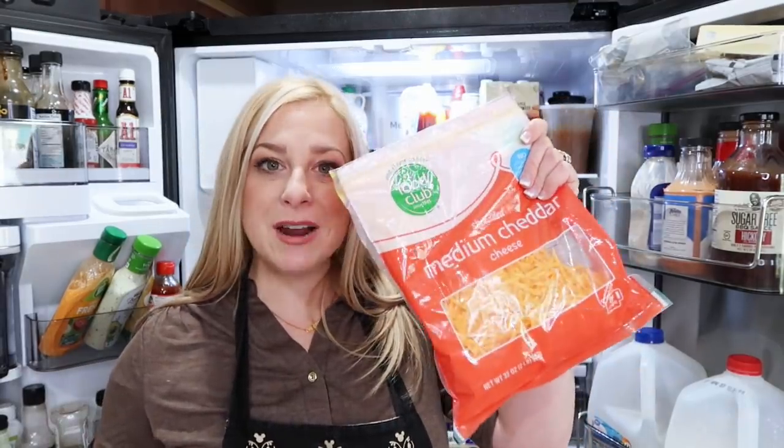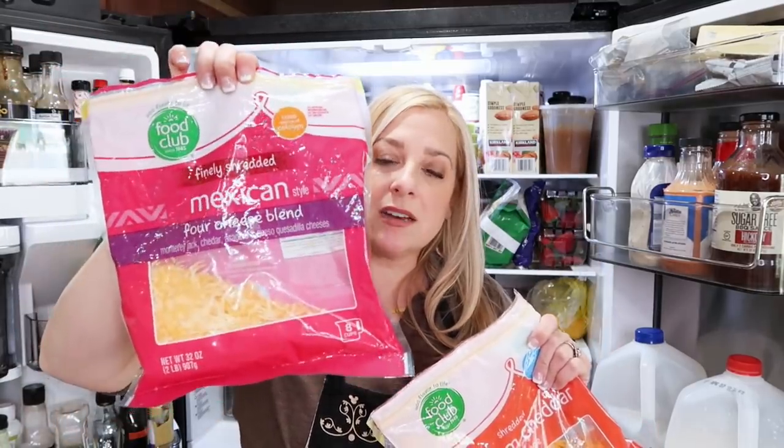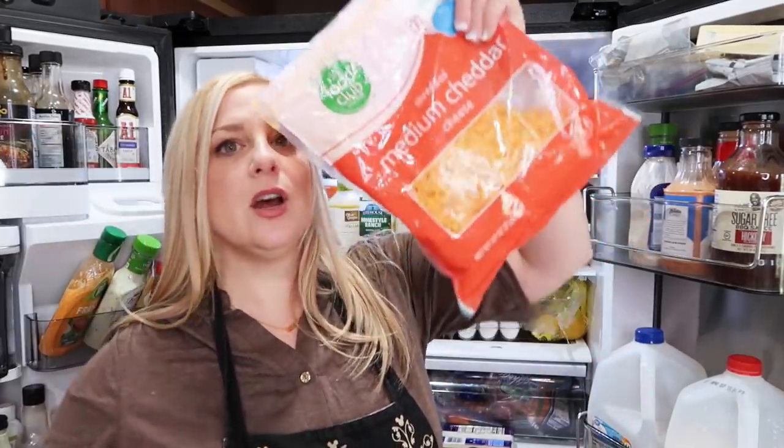Now, if you don't keep ricotta, but you keep cottage cheese and mozzarella cheese, you can make a lasagna with that. I always have cheddar cheese, either in a bag or in a block form, but there's always cheddar in my home. This one is the Mexican style. So I always have the blend of the Mexican. This always goes great, of course, with tacos. If we don't have this, we always have the good old cheddar cheese.